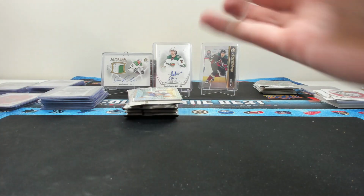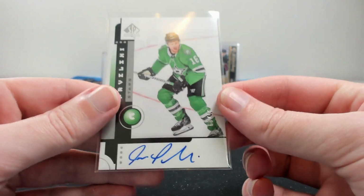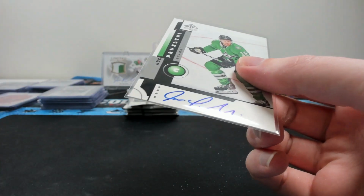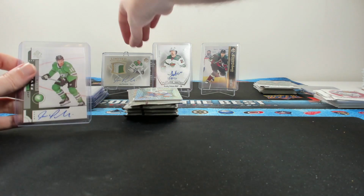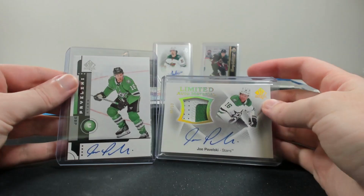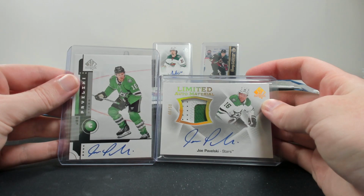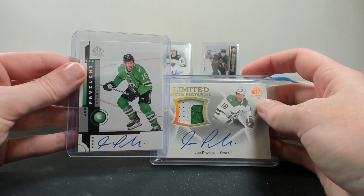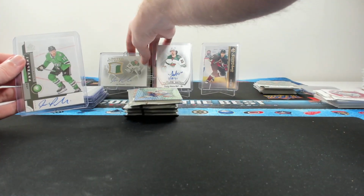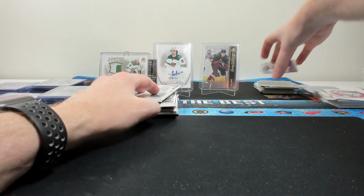So double Pavelski. That's a pretty cool little auto. Number 35 of 99. Pretty cool looking card, not much of an auto space. It's funny seeing a player's autograph, and this is a good example of it. When they have more space to sign, you get so much more little detail in it. Pavelski did a pretty good job here, but some players get the extra swoops and stuff. There's just a little more character in a bigger auto. Anders Lee for the Islanders and Valeno for the Red Wings on the top rookies.